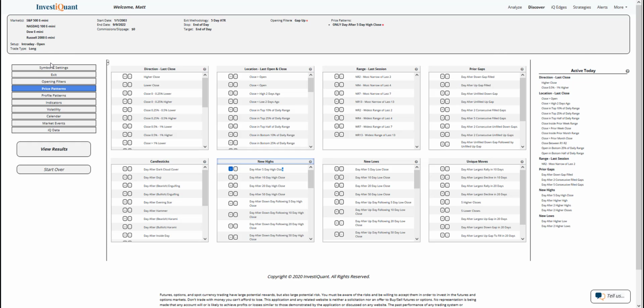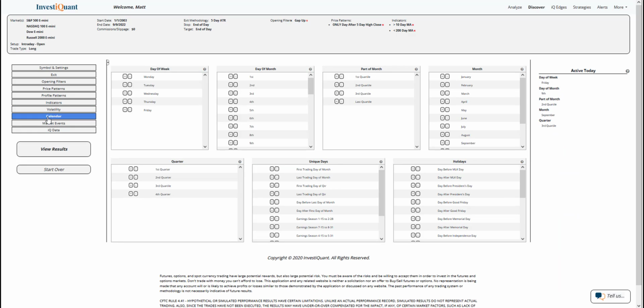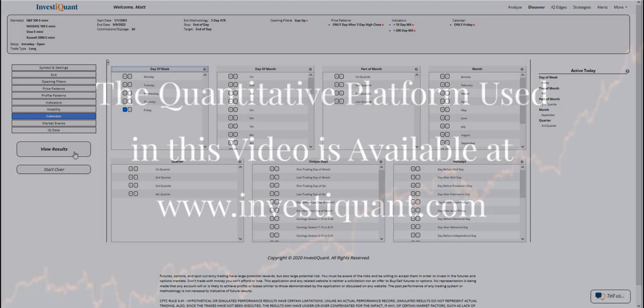All right, the next thing I'm going to do is go to the indicators library and grab a 10 and 200-day simple moving average. And if I go to active today, I'm going to see that yesterday closed above a 10-day simple moving average. So I clicked on that right there for above a 10, and we closed below a 200-day simple moving average. And the last thing I'm going to do is say on the calendar section that it is Friday. I'm going to grab that right here, day of the week. That's easy to get to. And now I can click View Results.